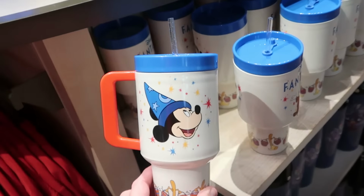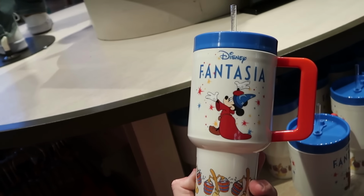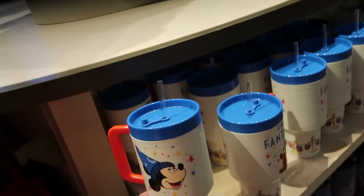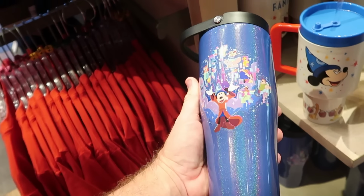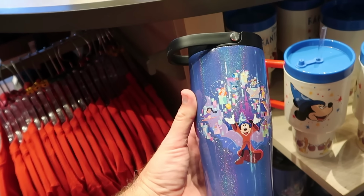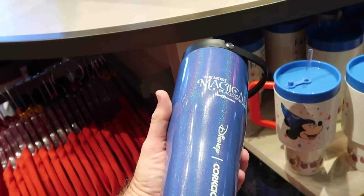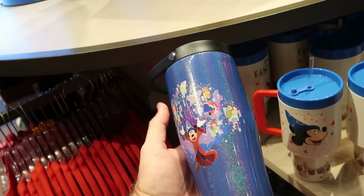to show you. This one is very tall from Disney Fantasia with Sorcerer Mickey. The opposite side has your Disney Fantasia logo. That one is $28. And they do have these massive Corksicle cups. These are super duper sparkly with Sorcerer Mickey, Princess Ariel, Dumbo the Flying Elephant. The backside says Most Magical Place on Earth and Disney Corksicle for $50.